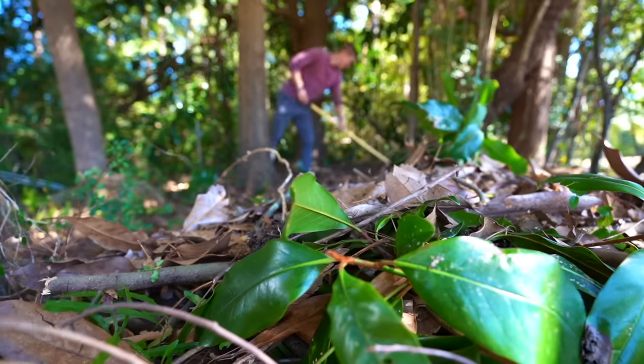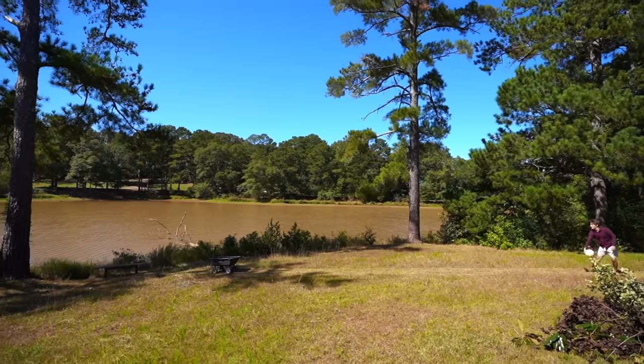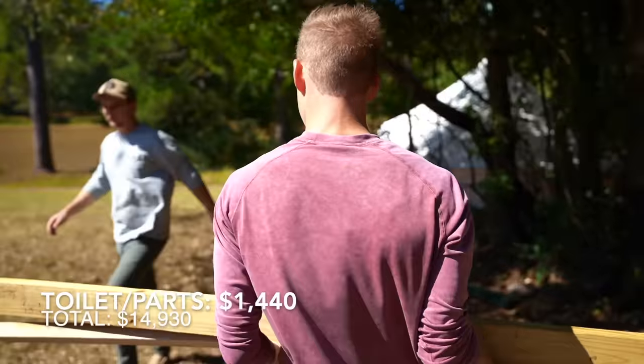So Ben was just raking in here and he uncovered an old disc golf disc I used to play back in the day. Let's see if I still have it. All right, this is for all the people that said I couldn't go pro. Well, after affirming the reason that I'm not a pro disc golfer, it was time to build the composting toilet.